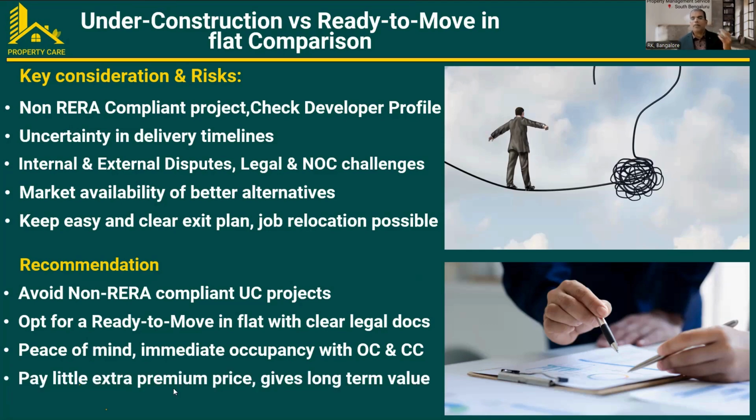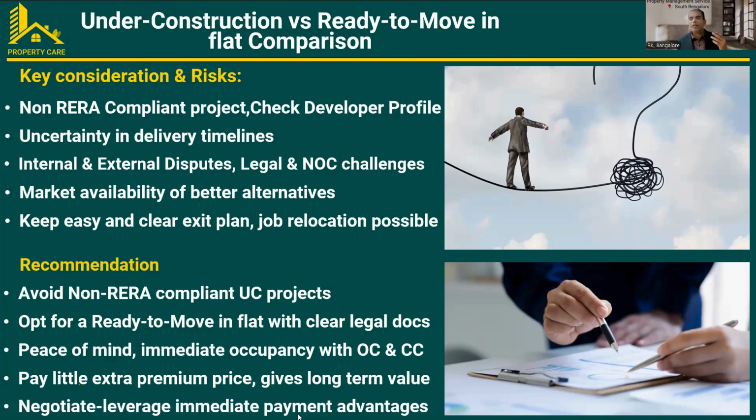Pay a little extra premium price and it gives long term value. For example, some good branded projects like Salapuria or Apurva, where you see a good brand also. Of course, we have to pay that premium price, but over the long term it gives the benefit. When you want to exit, it's easy to sell, so all those benefits are there. And negotiate and leverage the immediate payment advantage. Since you are paying upfront money on a ready to move in project, you have a good chance to negotiate with the builder, get a good price, pay upfront and close the deal.